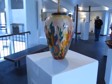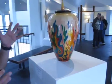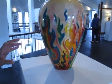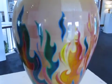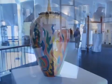Here you can always count on Greg Smith and John Mydock to put in a beautiful collaborative piece. This is made out of segmented wood, maple, with gorgeous finials and airbrushed paint on it. Just wonderful.